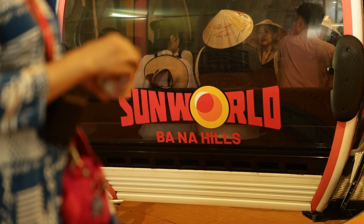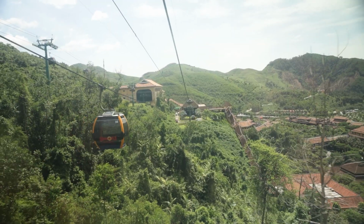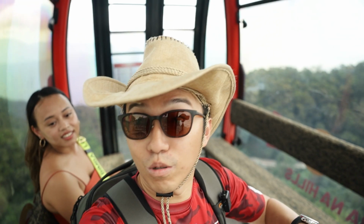At the top of Bana Hills, our guide took us towards the Golden Hand Bridge, which required us to change to another cable car. We changed a couple of cable cars, to be honest. We got a whole cable car to ourselves because everybody else is slow.